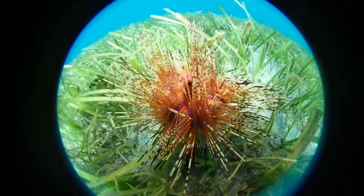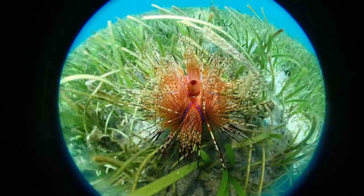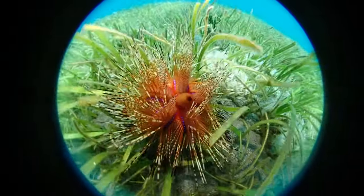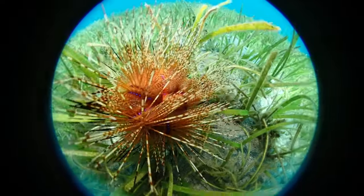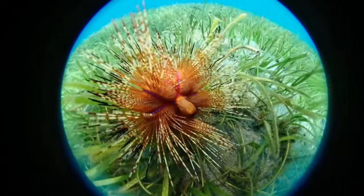And you're probably asking, how can these animals survive that are standing out like that? And the answer is, they're highly venomous. I once got stung just a tiny little bit, and it was extremely painful, like an electric shock almost. So here, great close-up of the anal sac of the sea urchin in the center.